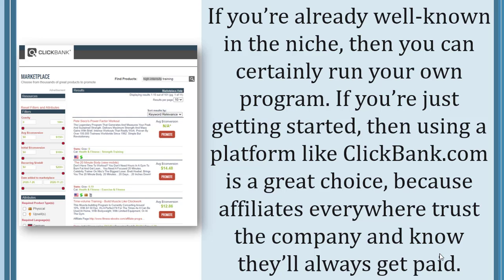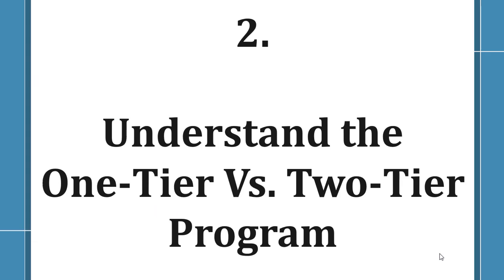Which to choose? Now, if you're already well known in the niche, then you can certainly run your own program. If you're just getting started, then using a platform like clickbank.com is a great choice because affiliates everywhere trust the company and know they'll always get paid.